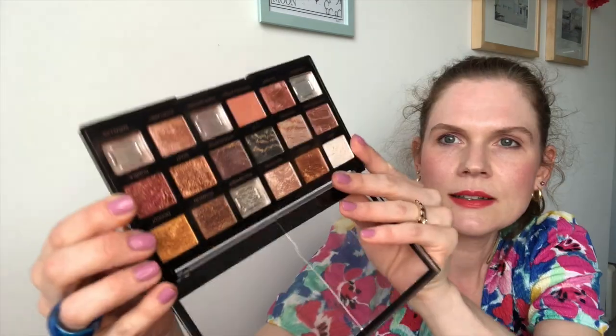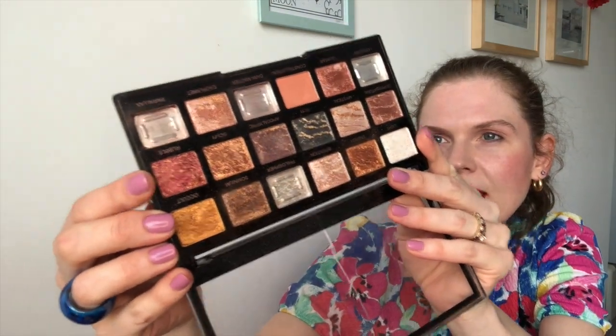And then I used Arcadia, so that 3rd shade, I used that all over my lid as well. And then I used a shade, this one here, called Rubble. Again, another Revolution shade. I used that on the outer corner. I know you can barely see it, but hey. And then I used a brown metallic eye crayon from Rimmel that I can't show you because I have finished it. Yay!